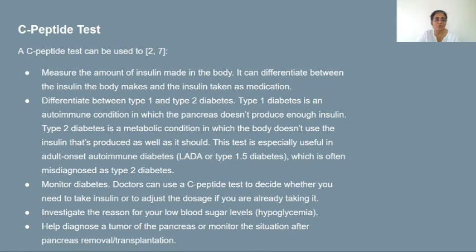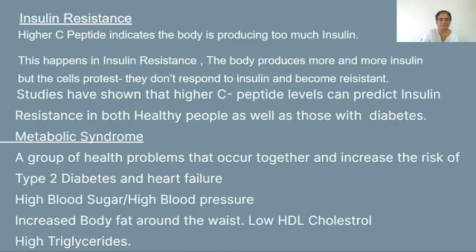Very, very important. To monitor diabetes, doctors can use a C-peptide test to decide whether you need to take insulin or adjust the dose. If you are already taking it, you can investigate the reason for your low blood sugars, or hypoglycemia. It can help you diagnose a tumor. Maybe you have a tumor in the pancreas which is secreting a lot of insulin, and you can monitor the situation after pancreas removal or transplantation.